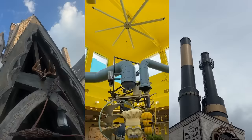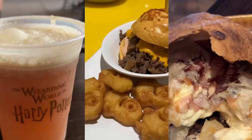Welcome to Universal Orlando. I am headed to three very hyped spots with one question in mind. Is it worth it? Are these restaurants worth the time, the cost, the crowds? Today, we're going to find out. And first things first, we're off to the Wizarding World.